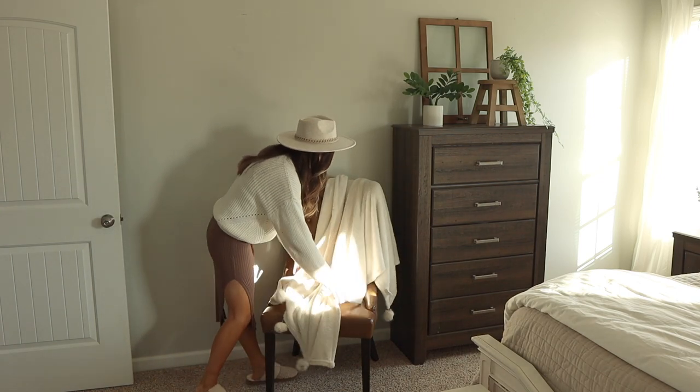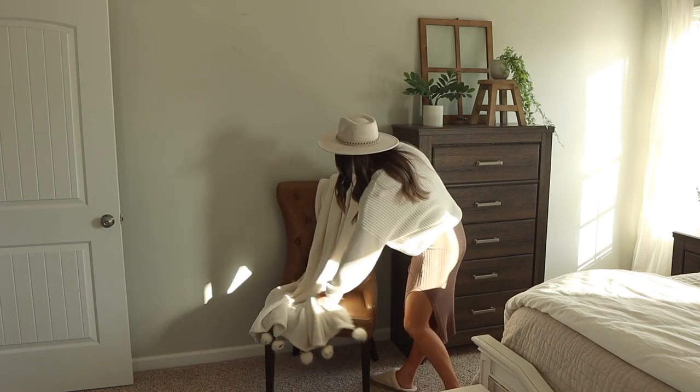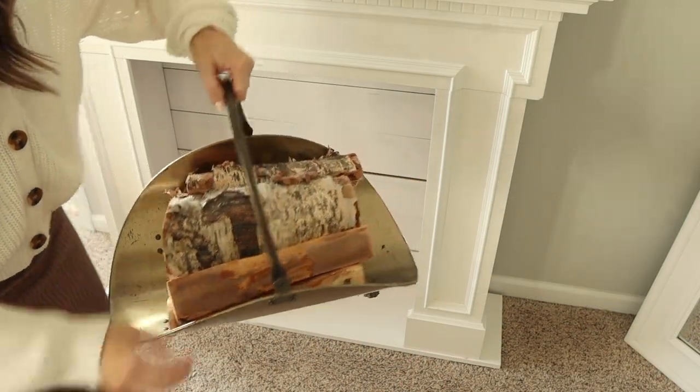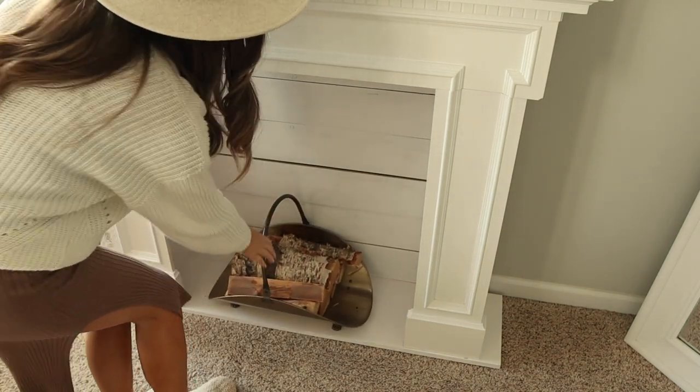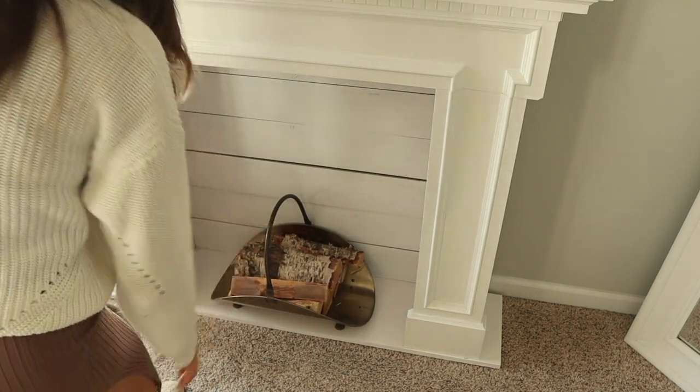I'm also adding a really cozy blanket to the chair. For the faux fireplace, I love putting some firewood in this log holder that was thrifted. It was actually a find from my friend Nicole's shop.